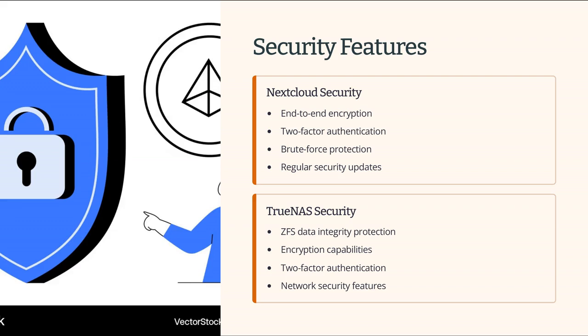Both Nextcloud and TrueNAS take security seriously. Nextcloud offers end-to-end encryption, two-factor authentication, and brute force protection. TrueNAS uses ZFS for data integrity and supports encryption, two-factor authentication, and network security features, providing a high level of data protection.